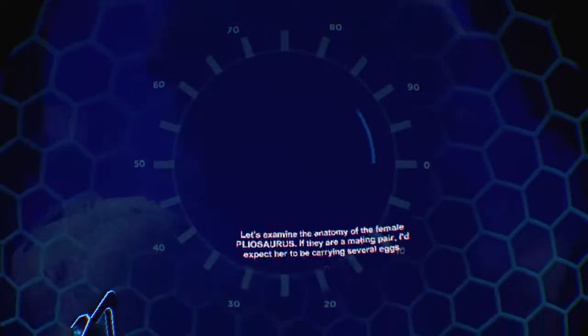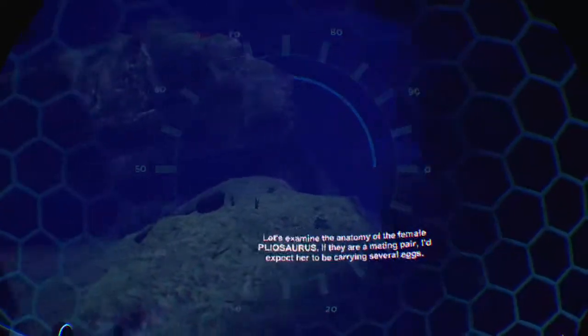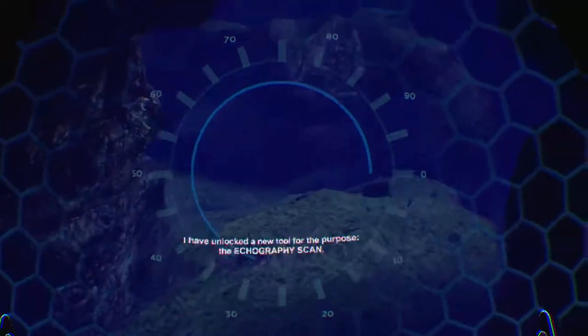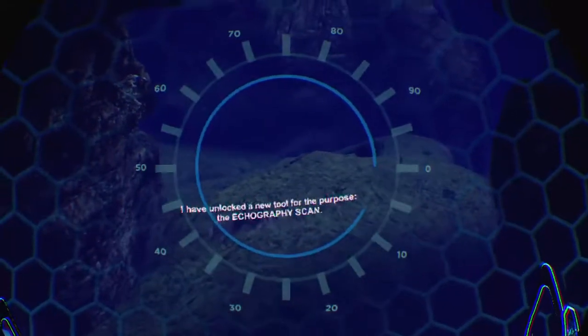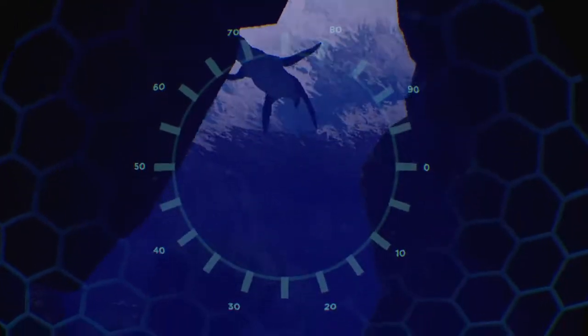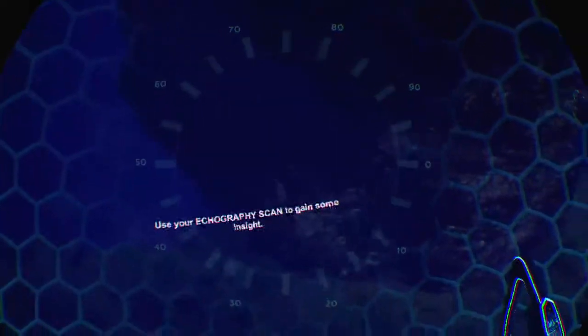Let's examine the anatomy of the female Pliosaurus. If they are a mating pair, I'd expect her to be carrying several eggs. I have unlocked a new tool for the purpose, the echography scan. It will let us see a creature's internal systems in detail. Use your echography scan to gain some insight.